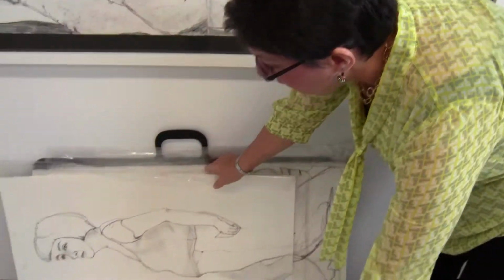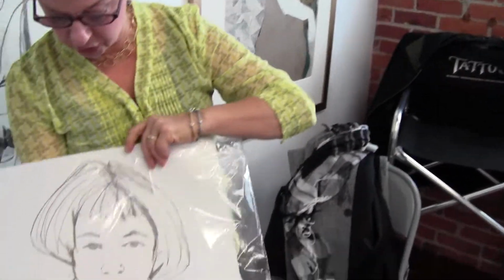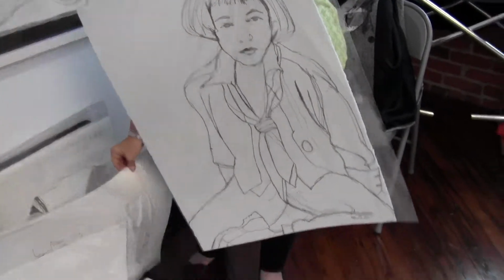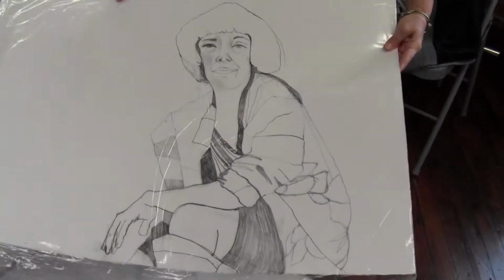I prefer to keep all my drawings as individual pieces of work that stand on their own. Right. So, I have each drawing. Yeah, that's a beautiful preserved drawing. And I've created pieces based on all of the drawings.